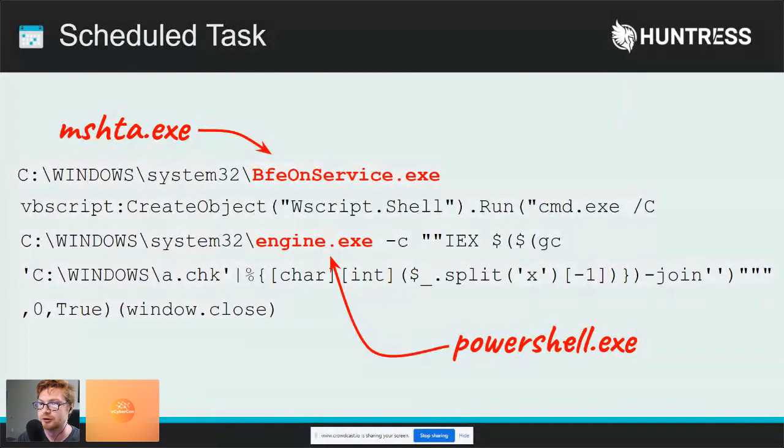MSHTA could also work with Visual Basic Script or JScript, or some of you might be able to reach back to that. But you can see that syntax here. We're using VBScript to create an object, WScript.Shell. Okay, so we're pulling back to get some of the deeper internals of this operating system, and we're just going to run cmd.exe. But cmd.exe will then open engine.exe.